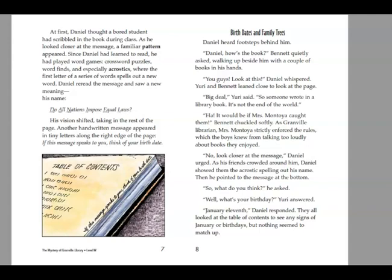Do all nations impose equal laws? So do you see what he did with the name Daniel? He did the kind of acrostic that way with the first letter.